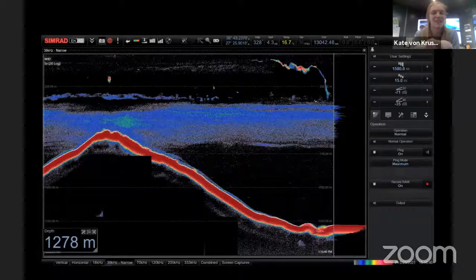Yeah, that's perfect. So this is an example of what I see live when I am running all the different equipment that's on the gondola. The gondola was that first image I showed with the red box. It's on the hull or the bottom of the ship. This is what I see when I'm looking at the water column and what might be there.